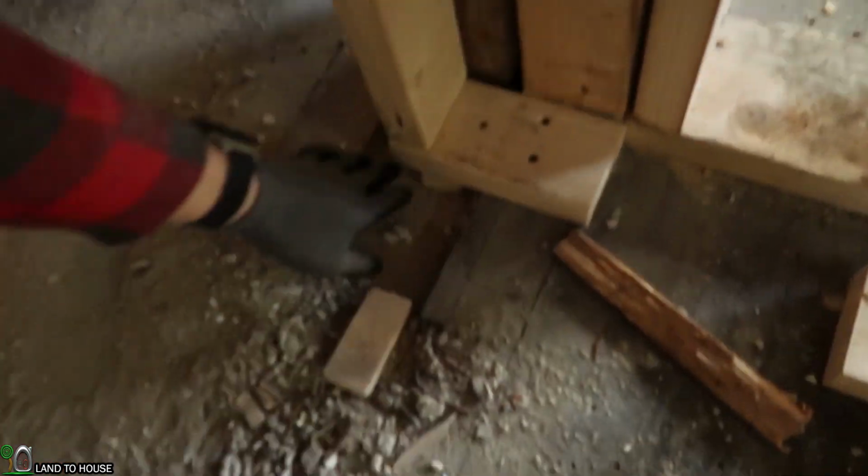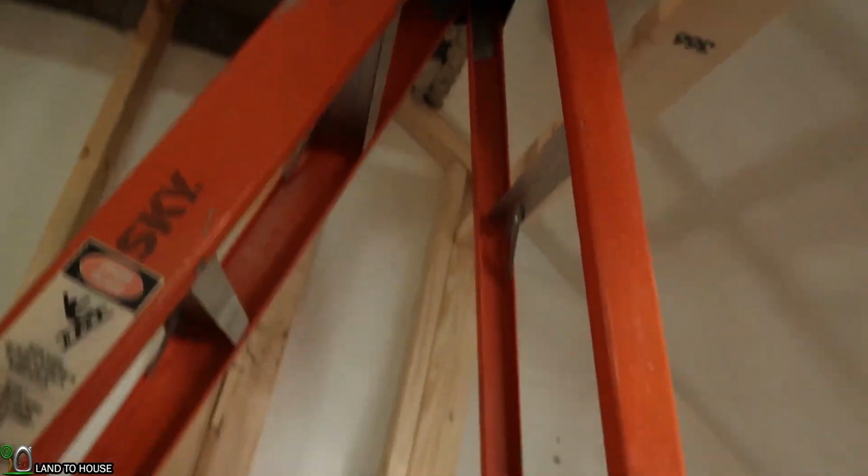Stuff going on, like this inch drop down in here and the angles up in here, but anyway, it's coming along pretty good.